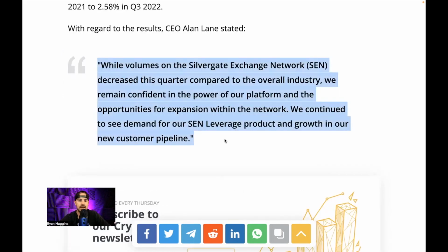And the CEO said, while volumes on the Silvergate exchange network decreased in this quarter compared to the overall industry, we remain confident in the power of our platform and the opportunities for expansion within the network. We continued to see demand for our SCN leverage product and growth in our new customer pipeline.